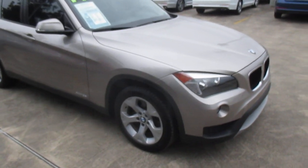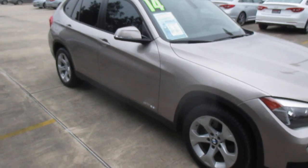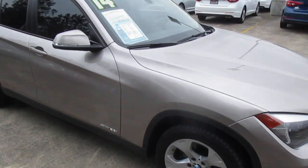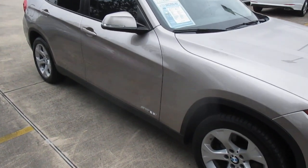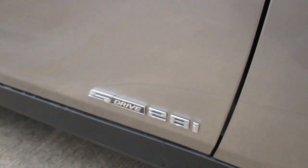Now, for what you guys are looking at here, this is actually the entry level into the whole of BMW's lineup. This is a base model BMW X1. Now, BMW loves to use all sorts of letters and numbers to designate all of the models of their vehicles, but then things get even more confusing when you try to select the various trim levels for this new X1. So let's break it down for you just a little bit.